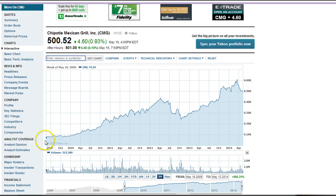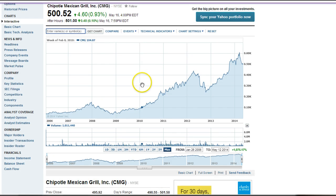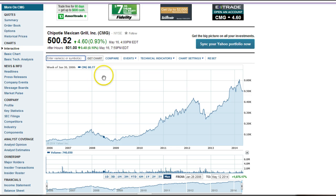So if we go all the way back, let's go back to 2009, and the stock was about $83. So you can see how much the stock has gone up over the course of 5 years. Tremendous increase. And if we go back to the max when this was an IPO all the way back in 2006, the stock was trading at roughly $50, and now we're at 500. So in about 8 years, a tenfold increase of the stock. And you could see that we have a nice run up of price, 1,000% increase from January 2006 to May 2014. So a really nice growth stock here.